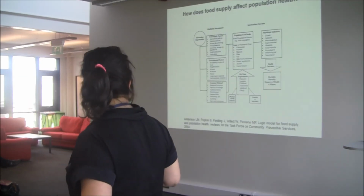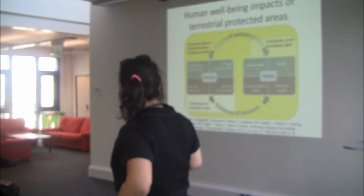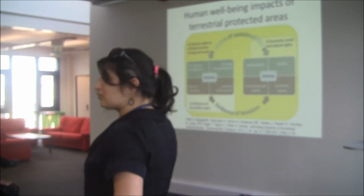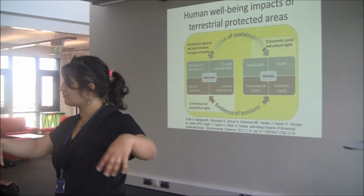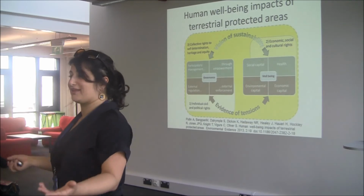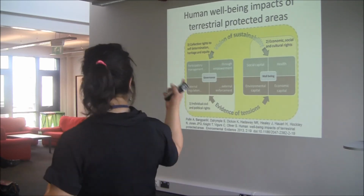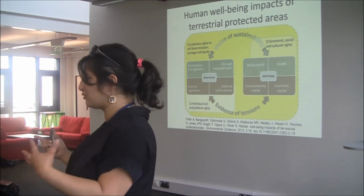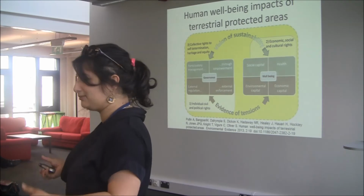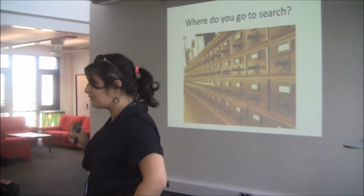And here is an example. The previous one was trying to make the chain of food supply, and the second one is about hemoglobin. This is actually an environmental science question. They wanted to see whether going to these protected areas makes you feel better. And when they wanted to define the question, they had a bit of a challenge, and they ended up making a diagram to make sure that everybody in the team understood what the topic is that they are looking at. Okay, so you have to define your question.